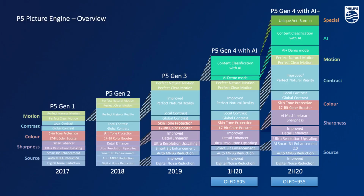Is this technology, this grid detection, a technology that has been developed exclusively by Philips TV? Yes, definitely. So it's our own chip, our own algorithm that is running. This is completely designed here in the Innovation Center in Ghent in Belgium.